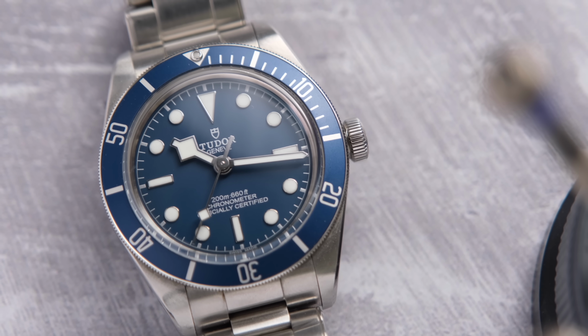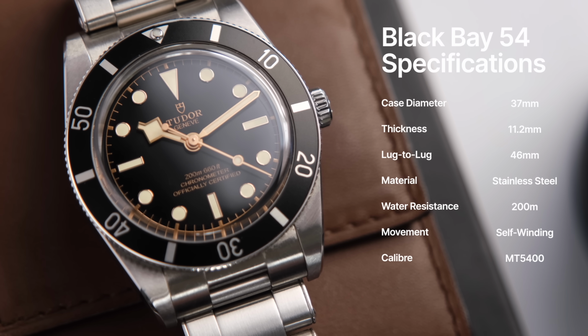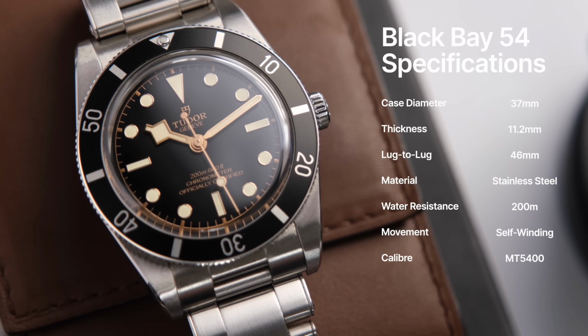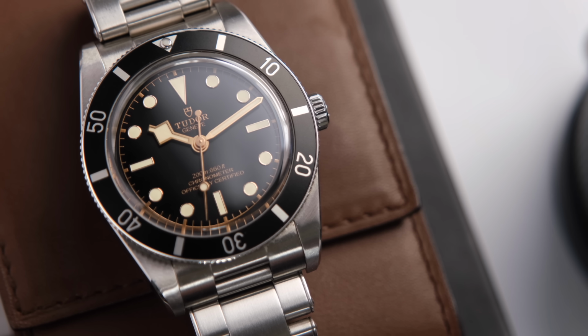If you have a smaller wrist, or if you just want a smaller wearing diver, the most compact variation is the Black Bay 54 with a 37mm case diameter, the same water resistance at 200 meters, which is more than enough for almost everyone. To me, the Black Bay is the essence of Tudor, a robust tool watch that looks good, does its job, and comes in at a more achievable luxury price.